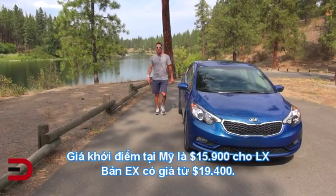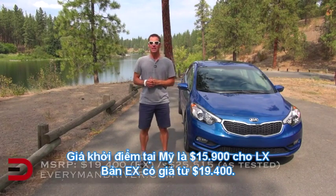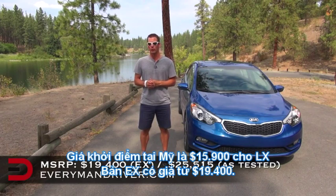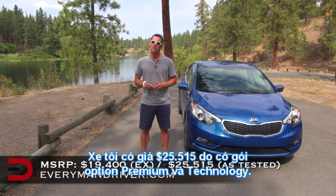The beginning MSRP on the 2014 Kia Forte LX is $15,900. The EX begins at $19,400. My tester also has the premium and technology packages, so what you see right here is $25,515.